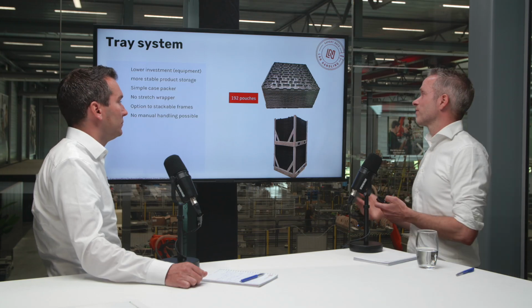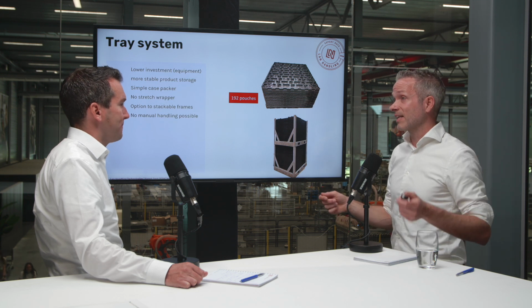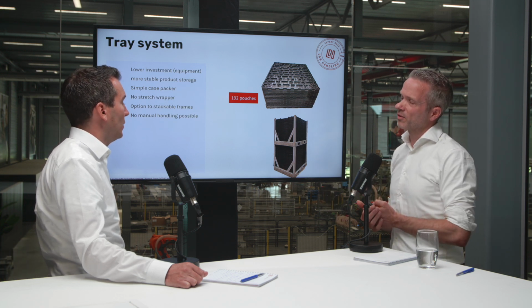A disadvantage of these trays, of course, is that they are very light and very flexible, and for that, not really good to handle manually. Okay, I understand.